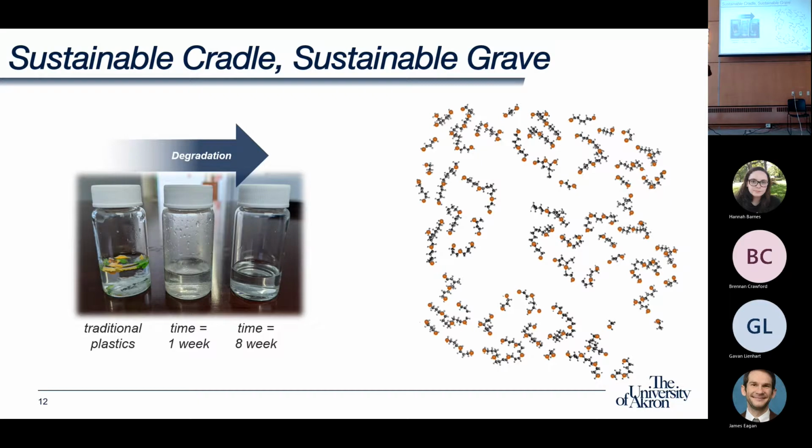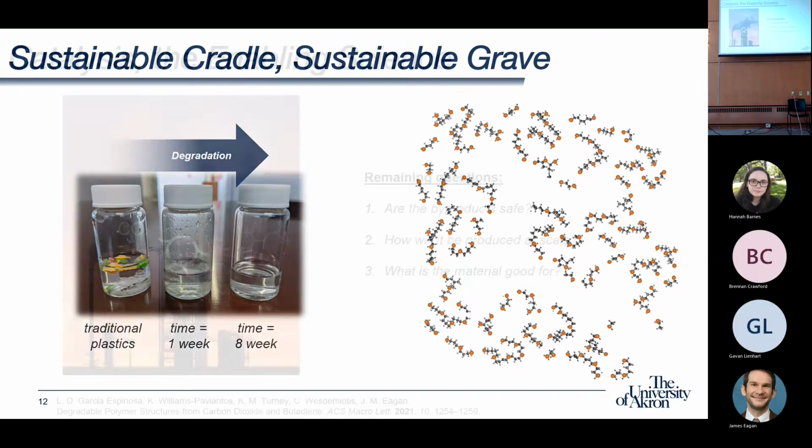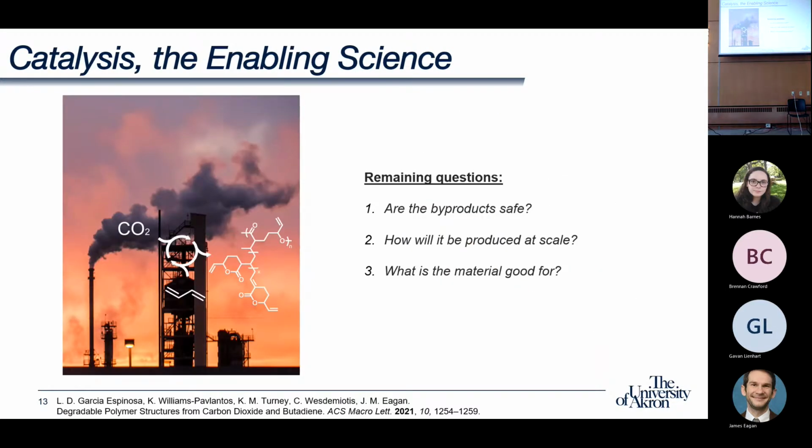But give it enough time and it'll completely biodegrade in order to produce these small molecules that then are more chemiabsorbable in the environment. And so by making the material out of CO2, we also impart a sustainable grade in the form of degradability. And we recently reported this in ACS Macro Letters. I'm showing the reference here.